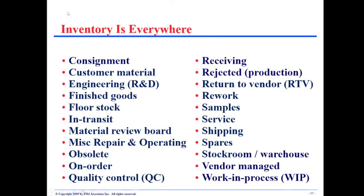Also, we like to store inventory everywhere. And when we store in all these locations, is it considered to be an asset, an expense, or just not even known? So let's just talk about a couple of these for the moment and see why they may cause inventory to go out of bounds. We talked about obsolete.